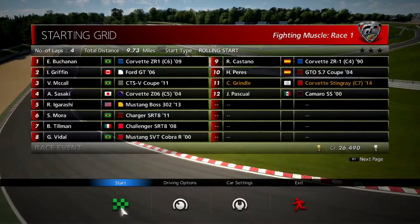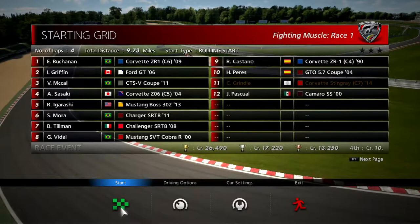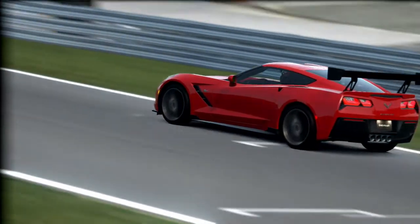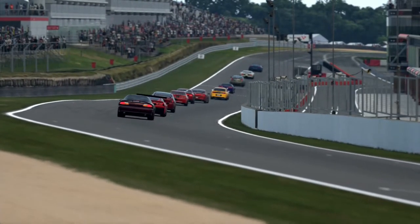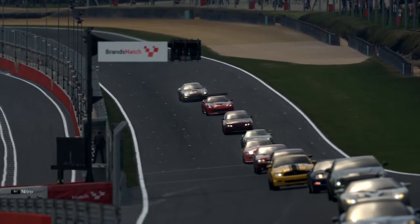Oh look, we've got four Corvettes. We've got a Charger, a Challenger, a Camaro, Ford GT, and a Mustang Boss. Interesting. Right, here we go. Brands Hatch, four laps. Let's see how well this... Oh, look at that, the frame rate. Jesus, the frame rate's just disappeared. The frames have gone on strike.